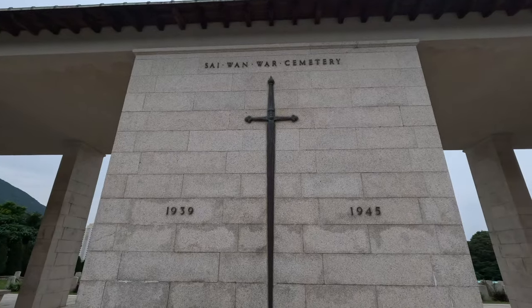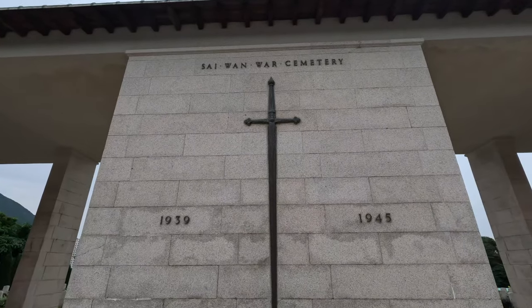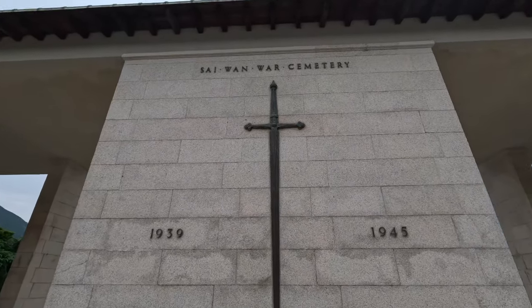And we've made it to the Sai Wan Military Cemetery here on the east coast, and over 1,600 mainly Second World War dead here in the cemetery. So let's find out a little bit more about the cemetery here.